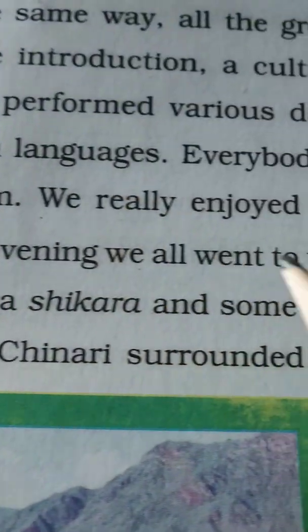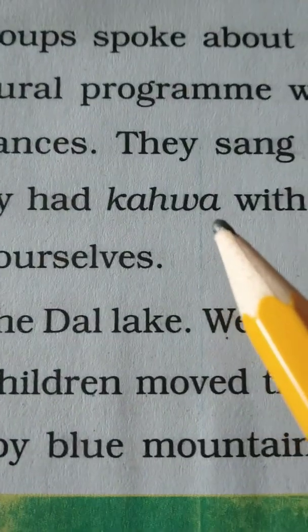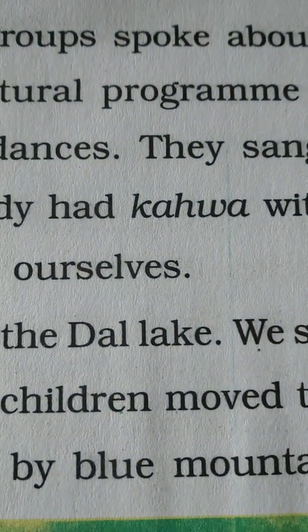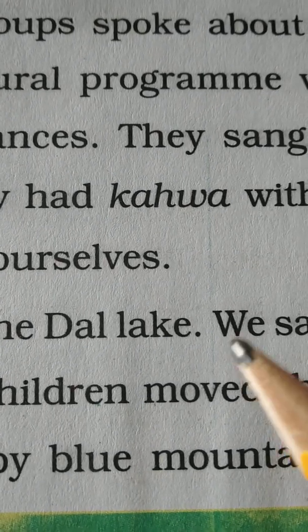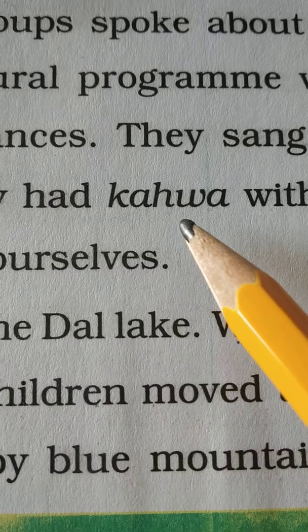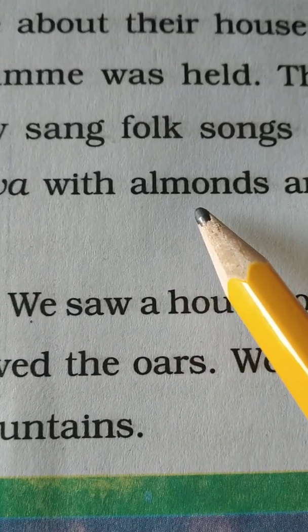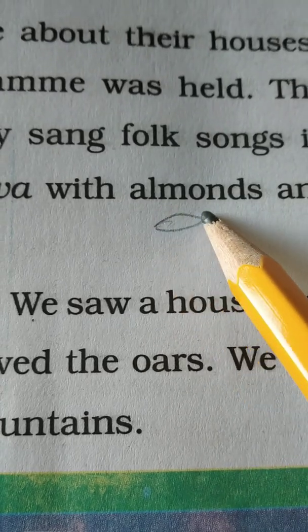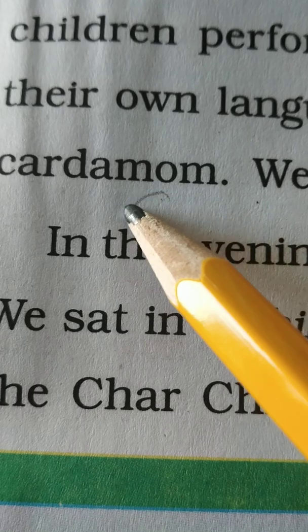In their own languages, everybody had kahwa with almonds and cardamom. Kahwa is, as far as I know, a Kashmiri coffee or tea. If you know what this is and you can find it, tell me about it. And it has almonds. I told you almonds are those nuts shaped like this. We call them badam.